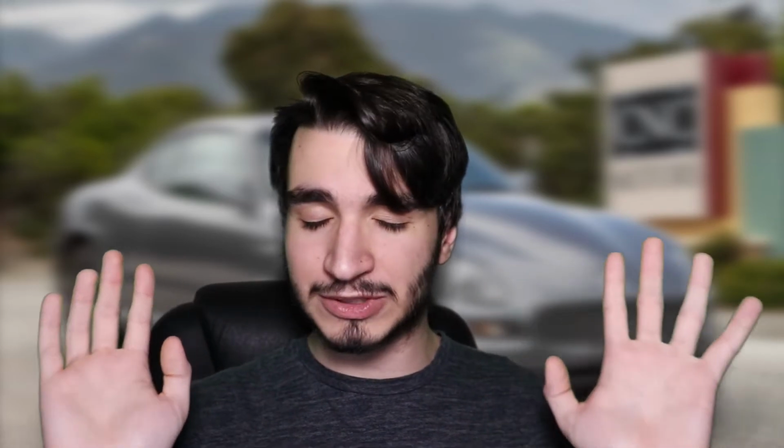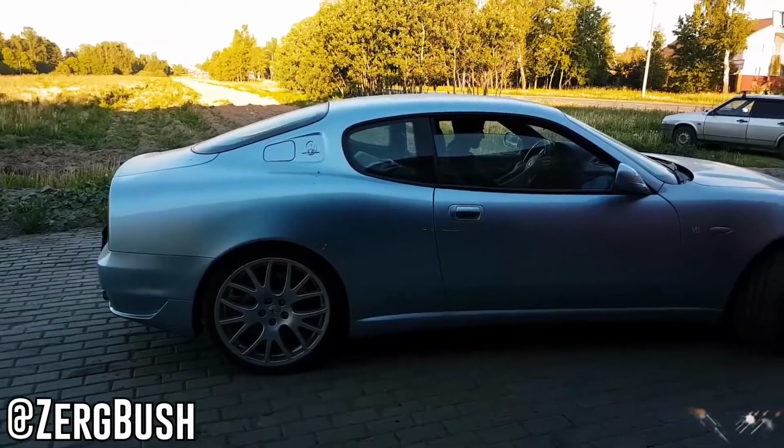And then I also tell you that you can get this car in stick. It's one of the last Maseratis made where you can actually get a stick in it. So you really cannot argue with me on this one. For less than 15 grand, you're getting a Maserati with a Ferrari engine that you can manually shift gears in. That's gangster right there, by far. Most gangster car on this list.